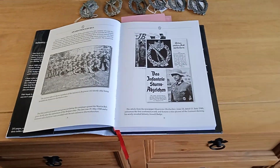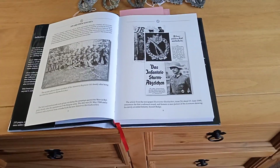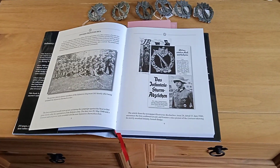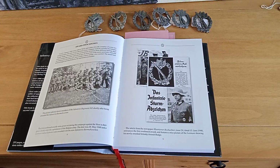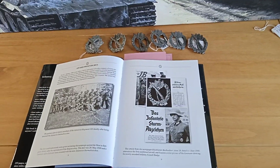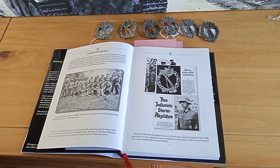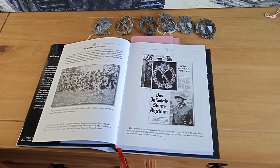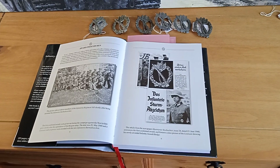There are excellent books you can get these days on all subjects like helmets, uniforms, equipment, etc. This is a brilliant book; if you want to collect infantry assault badges, it's a must buy. A lot of these collectors' books are quite expensive, but they're well worth the money because they'll save you a lot of money in the mistakes you can make collecting World War II German militaria.